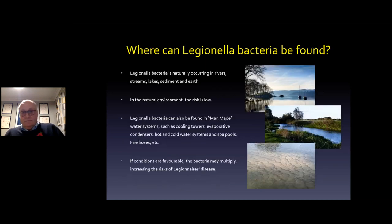Next slide, please. So where can Legionella be found? Legionella is actually a naturally occurring bacteria, and it can be found in rivers, streams, lakes, sediment and earth. It's out in the natural environment, but when it's out there, it is pretty low. And it's important to understand that, because when we do monitoring a bit later on, if your water is drawn from natural water sources, you're more likely to have Legionella than from mains supplied water that you get into buildings. So it is important to understand where your water supply comes from.